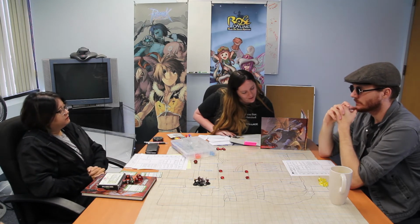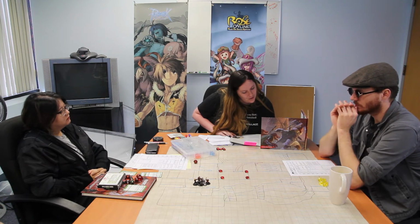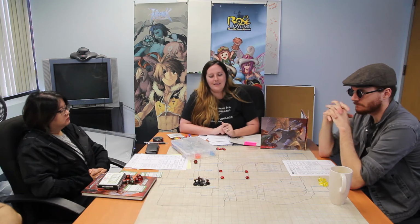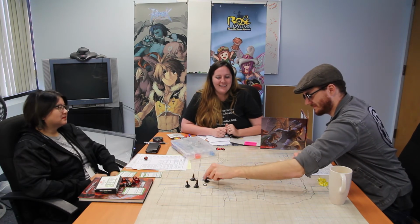False columns along the walls are carved in the image of spreading oak trees. There are double doors in the southeast corner sheathed in tarnished copper plate. So that's this side? Yes. I'm gonna say yes. I'm gonna jump on the other one. You don't have to roll. I jump on it real good.